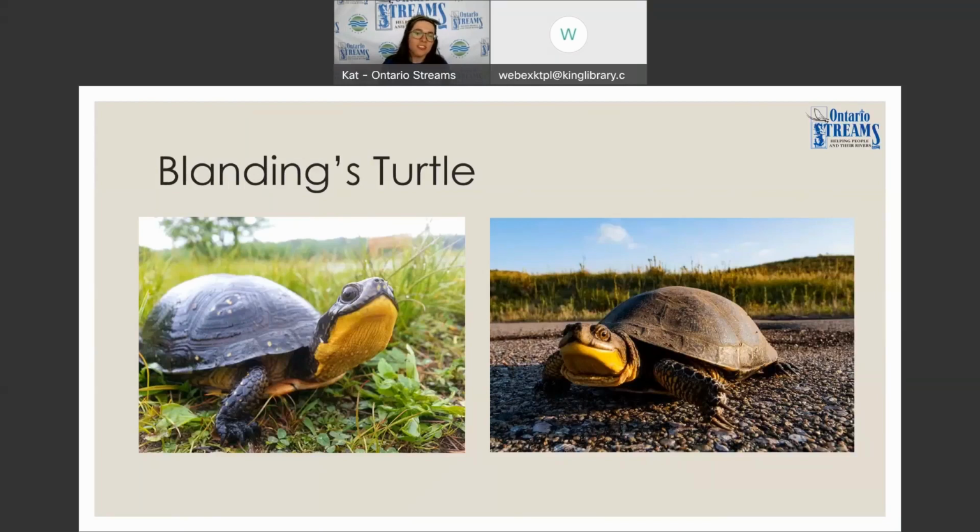It's often called the turtle with the sun under its chin because of this bright yellow that makes it look almost like it's smiling. Unlike the snapping turtle, this guy has a shell that has a hinge on the bottom, which actually means that they can pull themselves all the way into their shell and then almost just fully close themselves in, which is great for avoiding being eaten or bothered by any other animals out there.